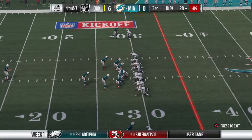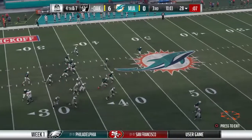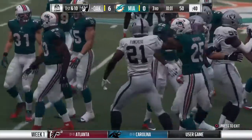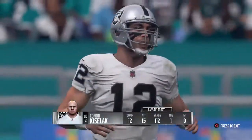Partner, I think that completion takes the definition of dink and dunk to a different level, doesn't it? It does, and the defense was right there, kind of played into their hands. And a fair catch called for and taken right on the midfield stripe. So a change of possession here on the punt. And the Raiders will have a short field to work with as they take over.